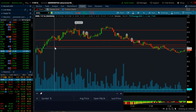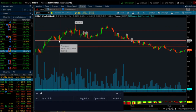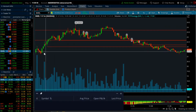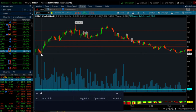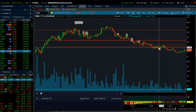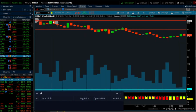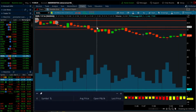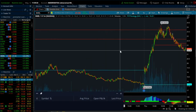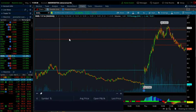And then, like I said, once it cracks this 22.60 support level, there's really no support till 21.30. So that's a big drop. Of course, along the way, it's going to have some little micro bounces, but as long as those micro bounces are turning the highs into the previous support, turning previous support into the new lower high and the new resistance level, which is bearish, it's just going to continue to sell off. So that was the play. That was the play of the day for Bumble.